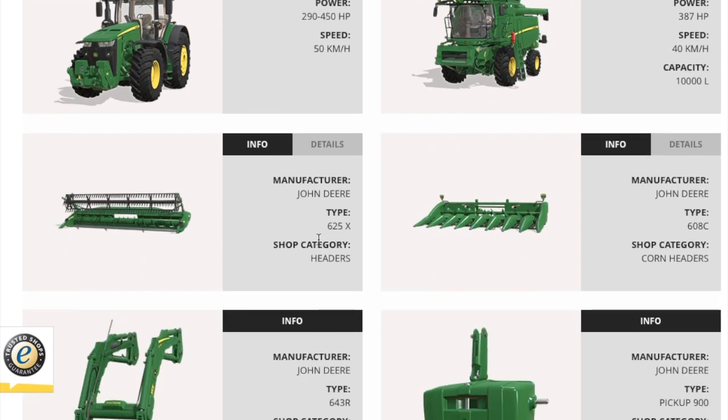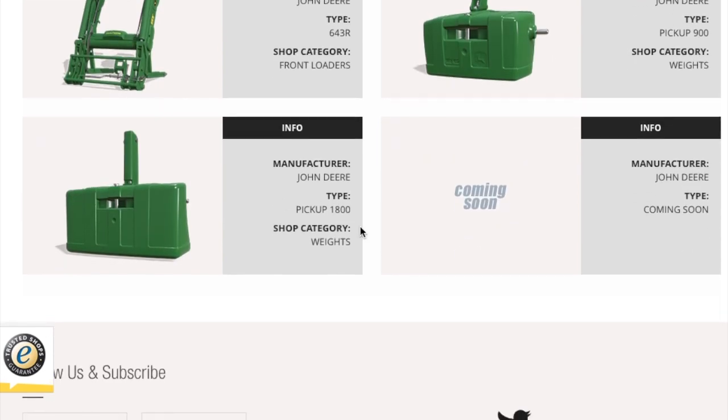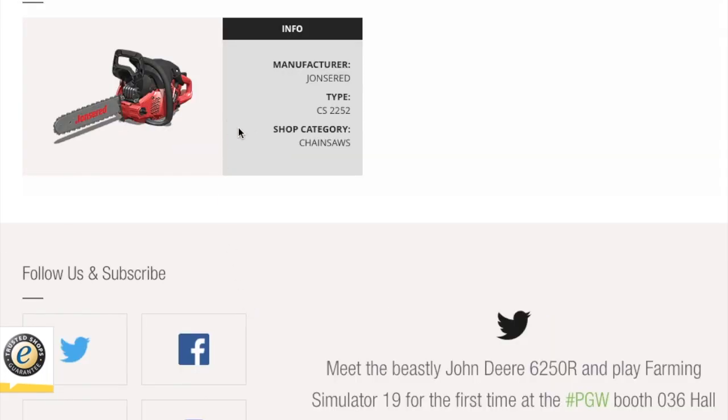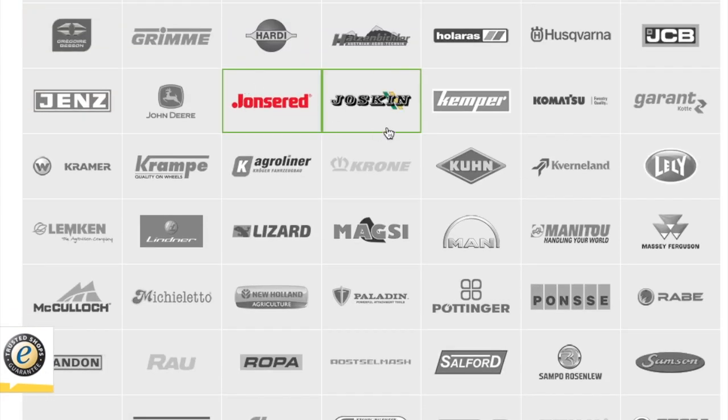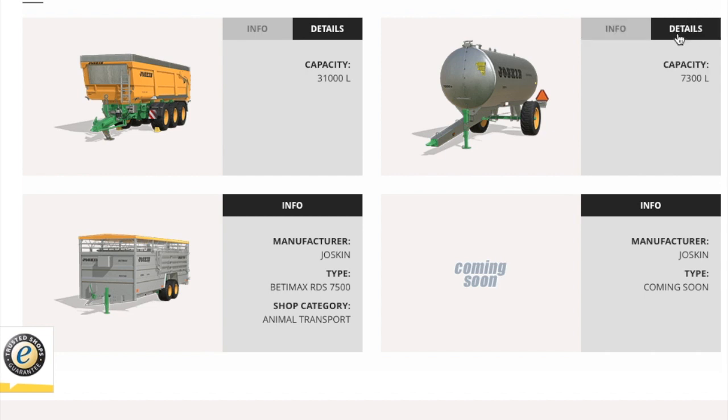Next we have the 625X Draper and the 680C corn header. We have the 643R loader. We also have the pickup 900 weight and the pickup 1800 weight. Next for Jansrud, we have the Jansrud CS225T2 chainsaw. For Joskin, we have the Joskin Trans-Space 8000 that can carry 31,000 liters of grain. We have the Aquatrans 7300S that has a 7,300 liter capacity, and the Bemax RDS 7500.